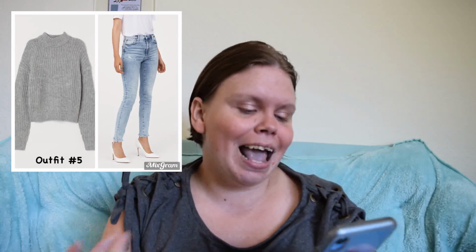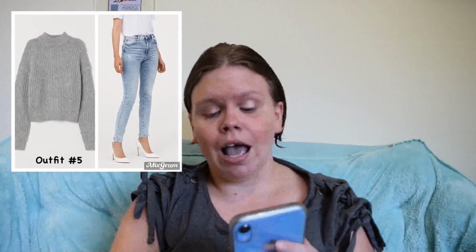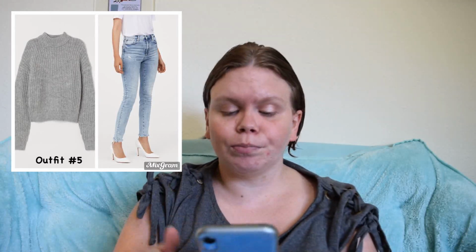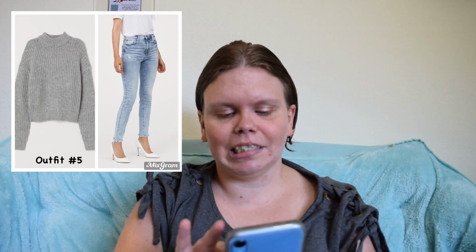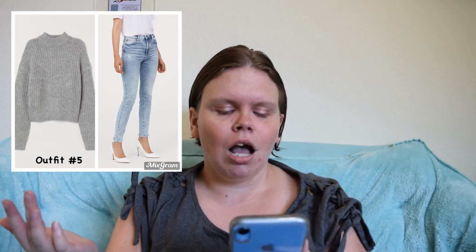Alright, number 5, which is this guy right here. We got a cute gray sweater and, of course, some jeans. I really, really love the sweater. I like sweaters in general, but this one looks really soft, and I like the way it looks. I think it would pair great with these jeans, and the jeans have a really great texture and color appearance to them, and I think it would go together nicely. So look at the sweater. It's nice and cozy looking, great for fall, great for winter.